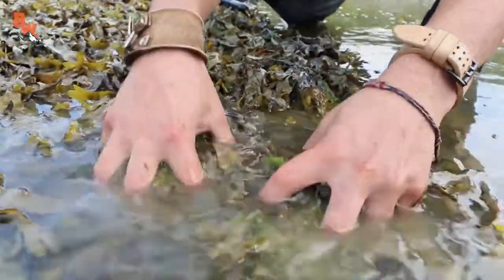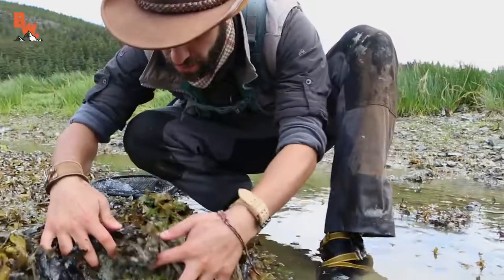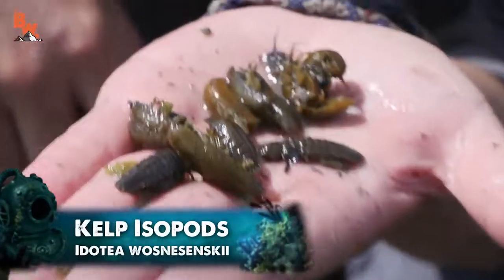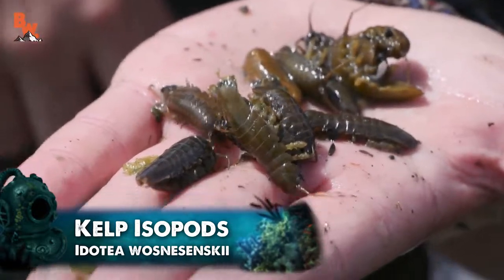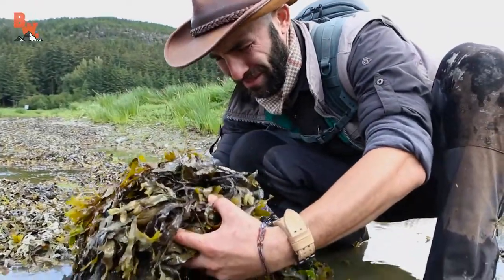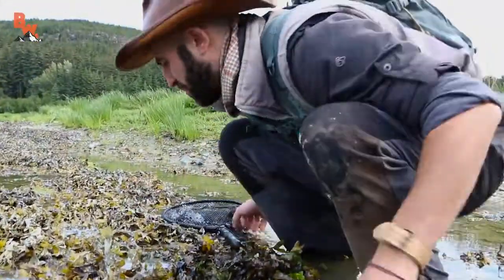All right, let's check out this kelp bed. I would love to find some sort of little crab in here. Or maybe some fish. Hopefully they don't bite. What we are looking at here are kelp isopods. And yeah, they do bite. Ugh, it absolutely stinks. Like somewhere between the ocean and sewage. Gross. All right, let's keep going.